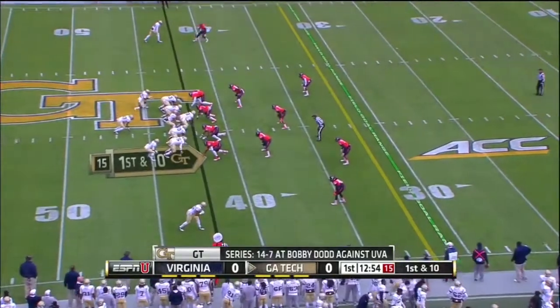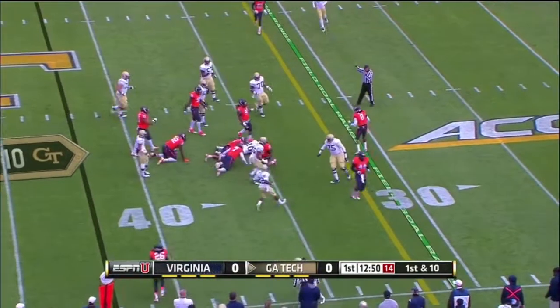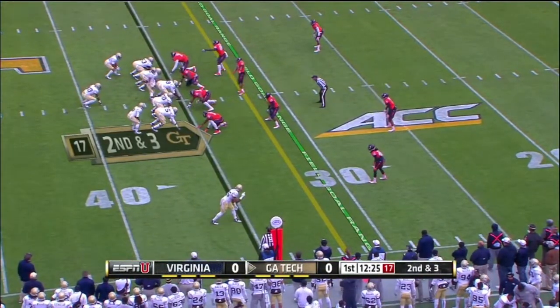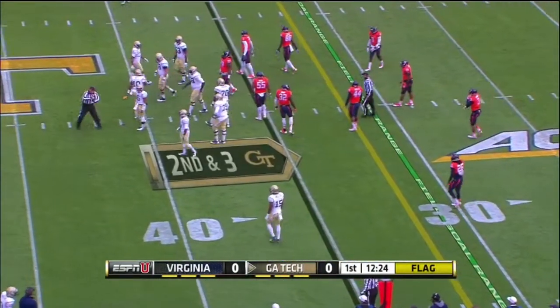And then expand from there. On first down, the give is to Sinjin Days, who's coming off. Days has big shoes to fill. And a flag before the whistle. False start.